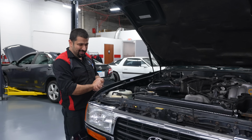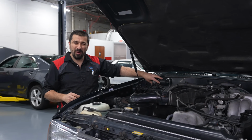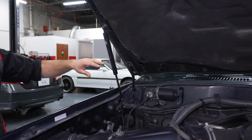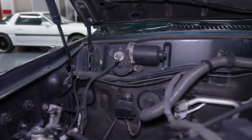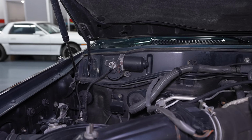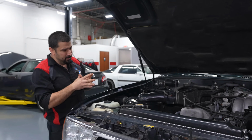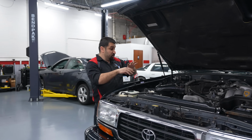But one last Toyota old school touch before we look underneath it. The wiper motor is right here. This is not some wiper motor that is buried underneath the cowl or whatnot. It's right here. Super simple to replace. This engine, one thing I have to say about it: it is simple to work on because you have tons of room.